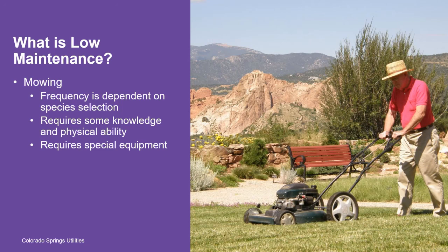We'll talk about the difference between cool season grasses and native grasses in terms of the frequency of mowing. Some of you maybe are really tired of mowing every week and are looking for less frequency in terms of mowing, and native grasses could certainly help with that, or switching to a different kind of landscape altogether that does not require mowing. So we'll talk more specifics on that as well.